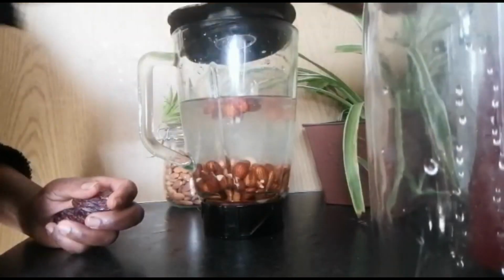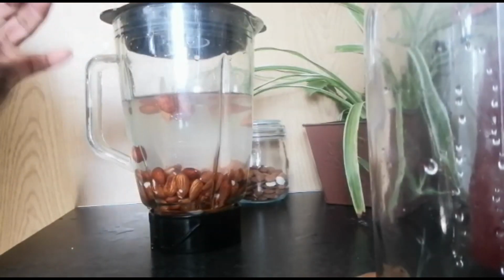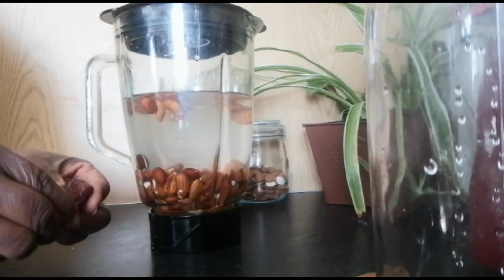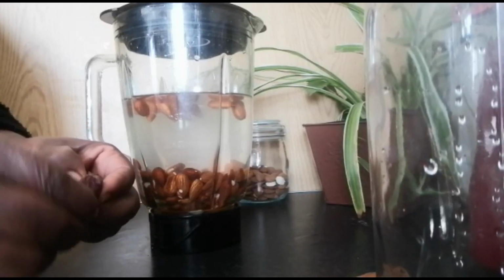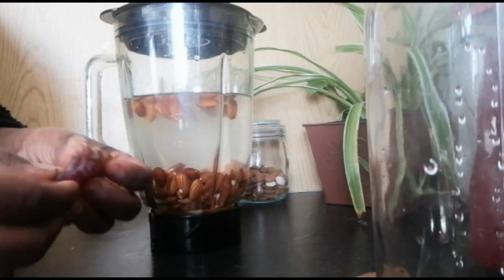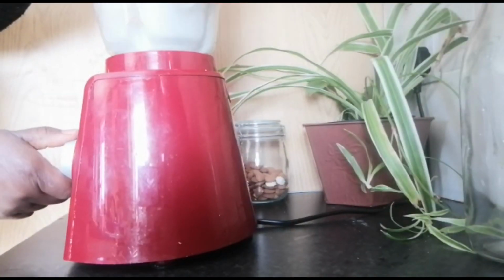I will add 2 dates for every 1 cup I blend as a natural sweetener, and a pinch of salt. Vanilla extract is optional. I'm taking out the seeds from the dates because we don't need the seeds. Now it's time to blend the nuts.